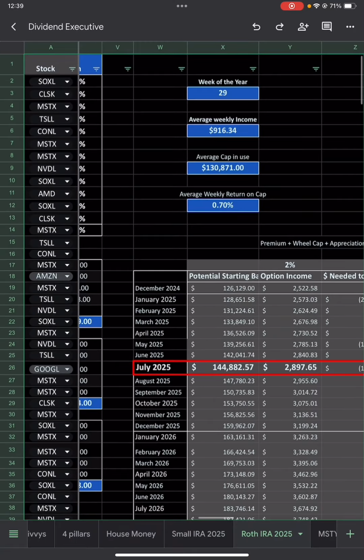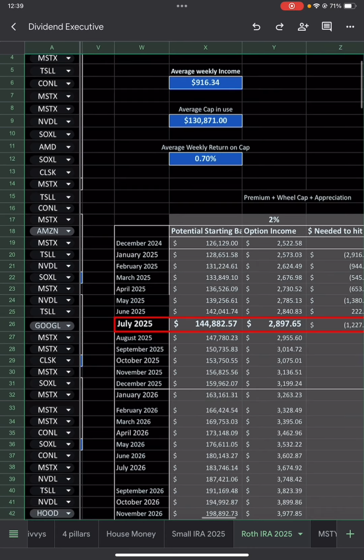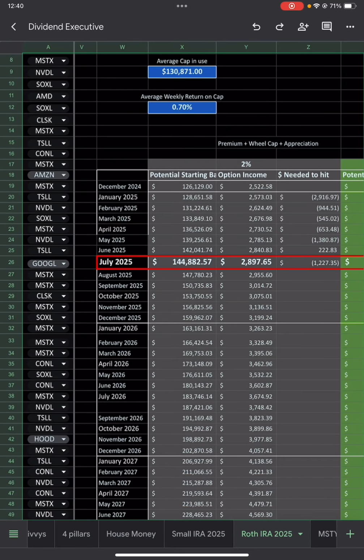When it comes to our stats, how are we looking? Week 29 of the year, averaging $913 a week in average income. Average capital in use is $130,000 with a 0.7% average return per week. So we're just going for the single base hits, slowly but surely, and we are hitting them. For July, the goal is $2,897. We've already passed that by $1,200.